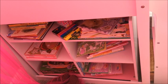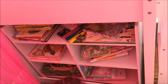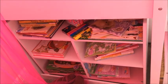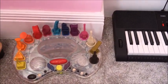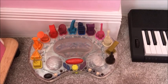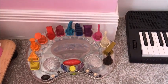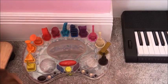And when I come in here, I often find Esther looking through her shelves. And one of the great things is that she's started to read much more independently, having time on her own in her bedroom. So Esther is a lover of all things to do with dance and music. She's got this brilliant Bee Toys orchestra over here, which is just the most phenomenal toy for learning about instruments and music and how well things go together.